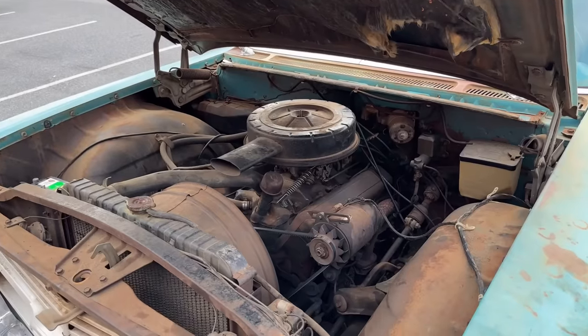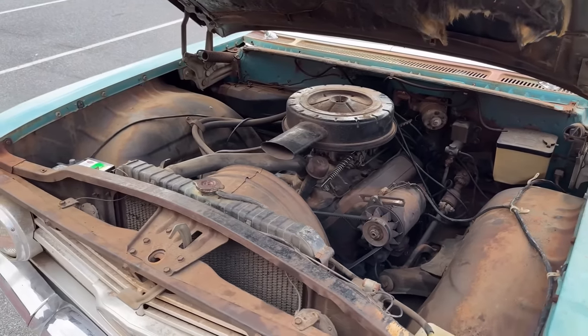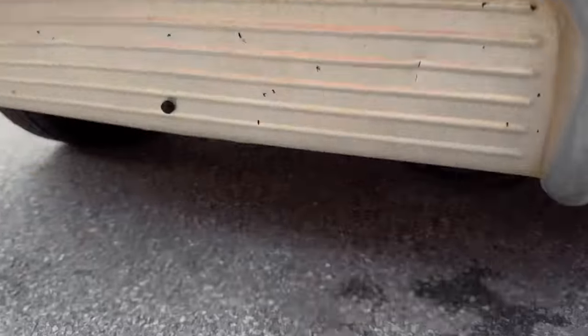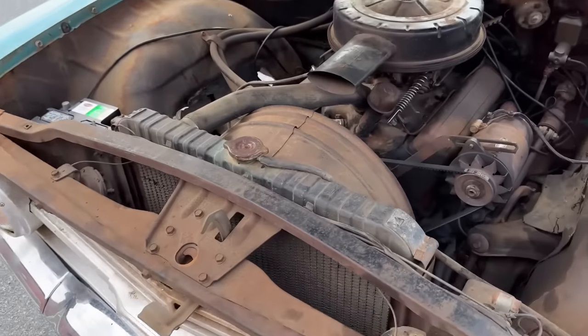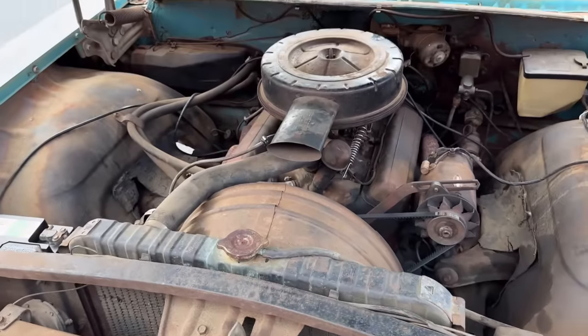And back to the car, just going to check everything out real quick, make sure there's no leaks, no radiator fluid, no engine oil, tranny fluid, none of that. It looks pretty clean underneath, cleaner than some new cars even, which is pretty wild.